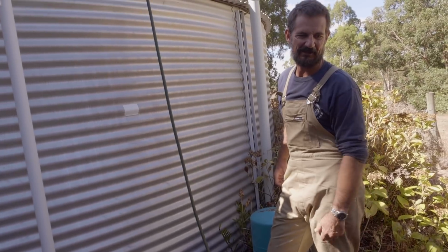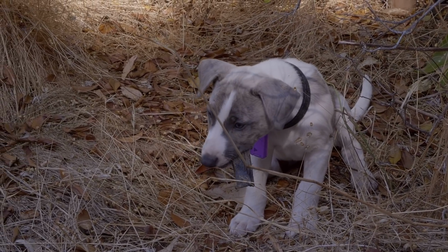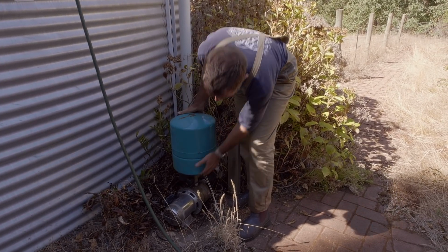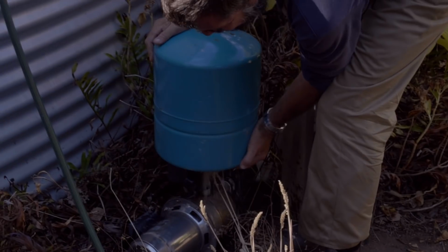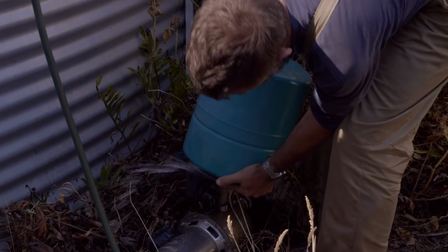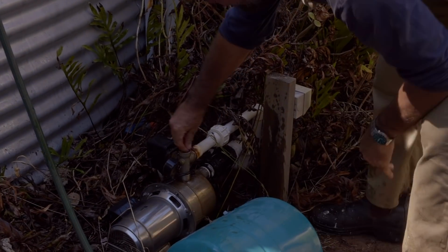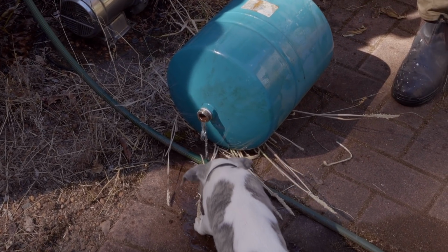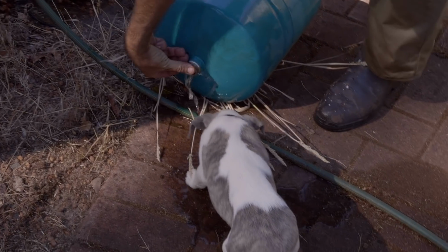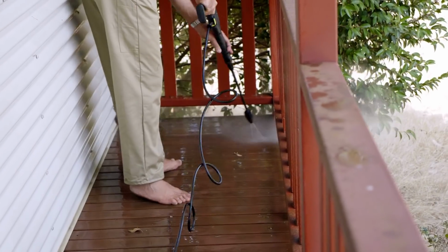What's that dog? Oh, look, it's walking around with its chew toy. That's a good toy. It's a good chew treat. Will it shoot into orbit? What do you think, puppy? What do you think, dog? Oh, good work, girl. No, I didn't leave any water out for her this morning. So what's that? That's about 1.25 inches. Little pressure cleaner.